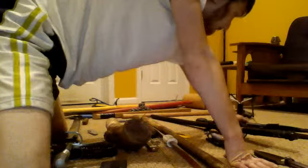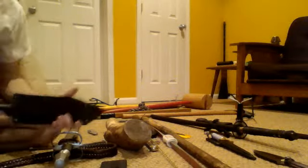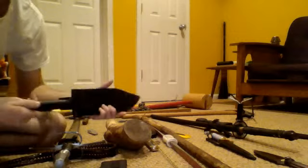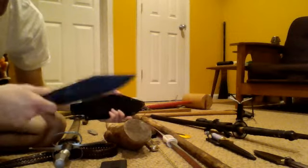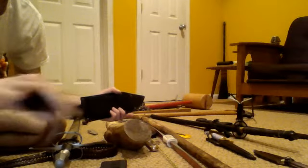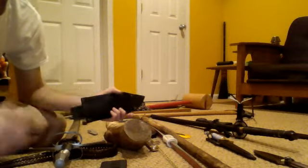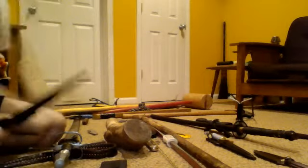Right now, let's go to my most recent purchase. This is the first time I'm showing this. I'll probably do a review. This is my Cold Steel Bowie Bushman. Highly recommend this knife. It is excellent. You can use it as a spear if you find like a good shaft for it, and it works as an awesome survival knife. Great blade.